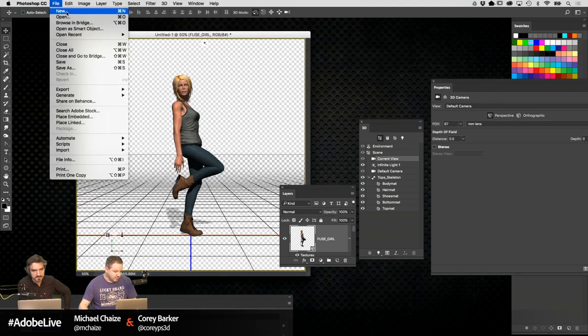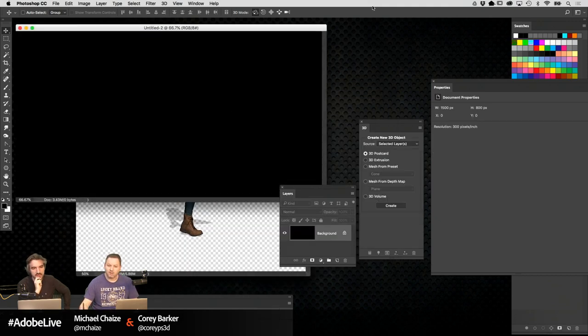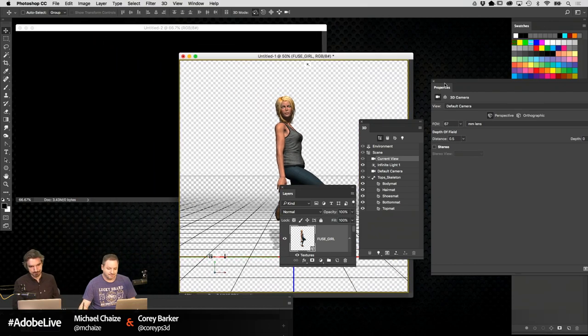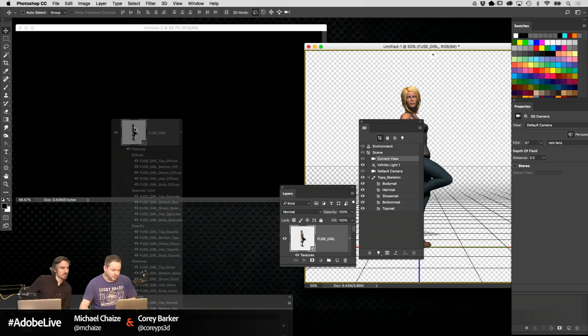Actually, I'm going to do this in a new document because I want to make it like a horizontal format, like I did a moment ago. So I'll keep it smaller than before. Let's do 1500 by. Yes, Core, this is Fuse Preview. This is still a preview. So if you see Fuse Preview, this is the one we are using. Now I'm just going to take this 3D layer and drag and drop it into this new document I just created.